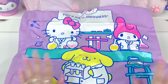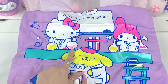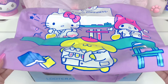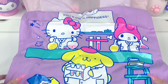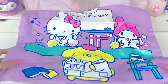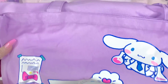Oh wow, and the front print here we have Pom Pom Purin with some little vials. We have Hello Kitty with the little heart-shaped beaker, and we have Melody and her little coat. This is so cute. We have the books here. Oh, this is adorable. I absolutely love this. I feel like this would be really cute if you were some sort of science major or anything like biology or any sort of medicine field or something. You can carry your books in here. I would love that. That is so cute, and the purple color is perfect. So yeah, that was the first item.